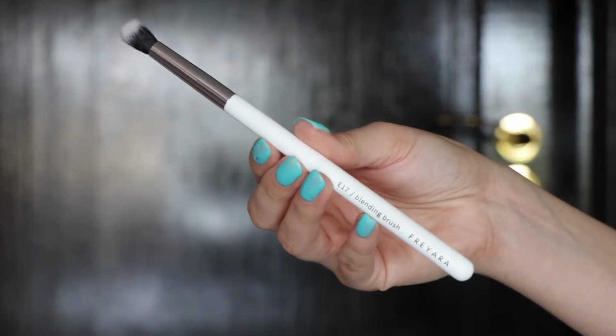And I'm just going to put that in my crease. For that, I'm going to use one of my lovely Freyara brushes. Let's see. This looks like quite a nice little crease brush. Ooh, I'm dropping everything. Okay, wow. So this is my blending brush by Freyara. Yay. So just give me some color so I can see what I'm working with.